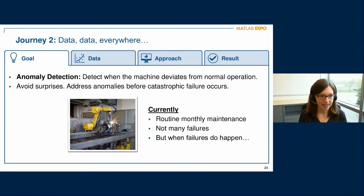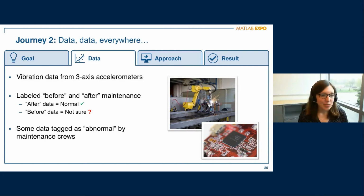All right, I'm back. Sorry about that. So we have a bunch of vibration data from accelerometers on these machines, but right now, all I really know is that the data right after maintenance is probably normal, assuming our crews did everything right. So we have a lot of normal data, but it's hard to say what's going on with the data before maintenance. Honestly, most of that is probably normal too, since we have a pretty conservative maintenance schedule. We do have a few data sets that we've been able to definitely tag as abnormal, but we don't know if those are all the types of issues we might see. At least I think we can use this data to make sure that our algorithm is working properly.